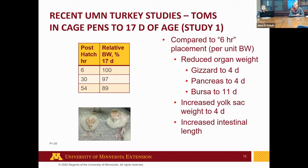Relative to the body weight at 17 days of age, for the intermediate holding time, the birds were at 97% of the control, but definitely reduced in body weight at 54 hours holding time, then being at 89% of the control. We also saw reduced organ weights as well: gizzard size, pancreas, and bursa. Probably more disconcerting was the bursa to 11 days of age, even though the birds would have been on feed by that time by about 9 days or so.